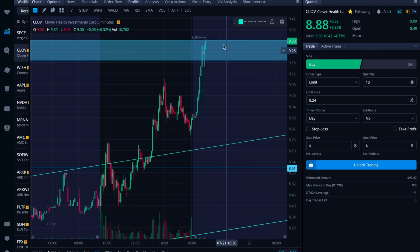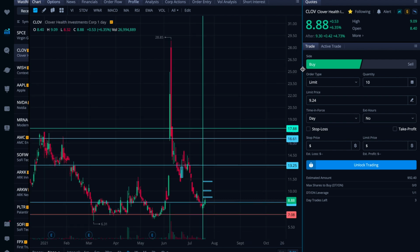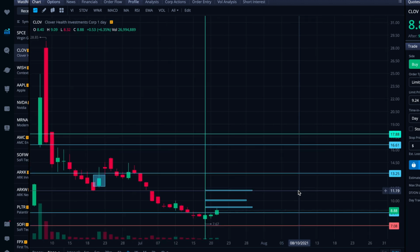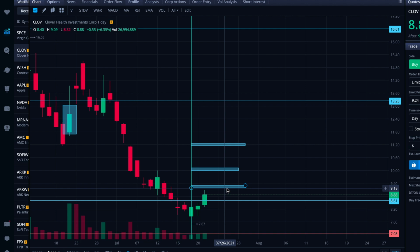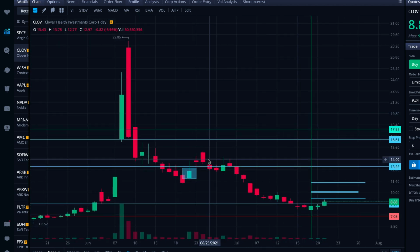Now, it's stretching the upper bounds of this area that we had charted as well. Let me scoot this over. These three zones here are areas of stickiness that I said we're likely to see if we make this run from 861 to 1325. Obviously, that is a huge percentage gain. That 1325 is also one of my price targets if you look at my CLOV price targets video.